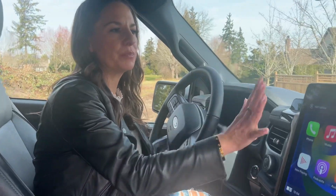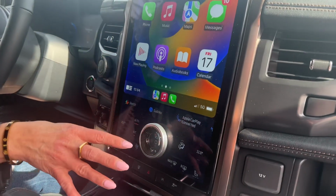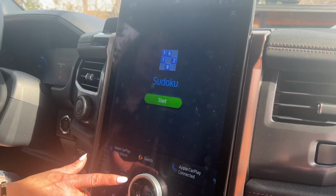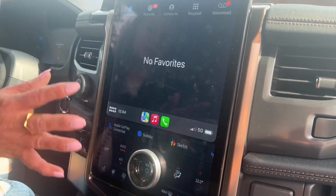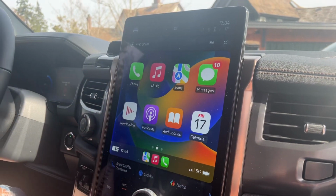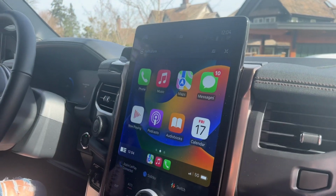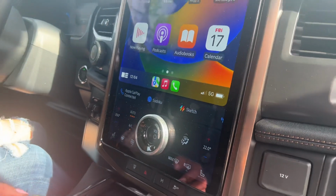We have this gorgeous big vertical screen. I absolutely love it. There's some games and things to be played, Sudoku and sketching, and of course Apple CarPlay, and it is wireless, which is fantastic. And it connects pretty quickly, and it's very responsive, as you can see. I love the huge volume dial. I saw that in the Mach-E as well.